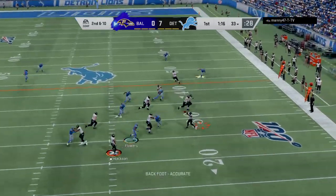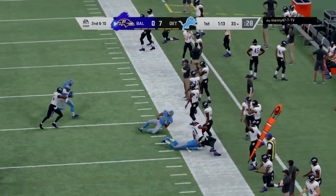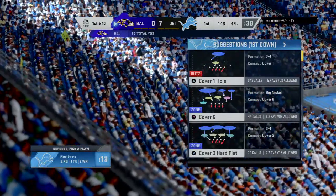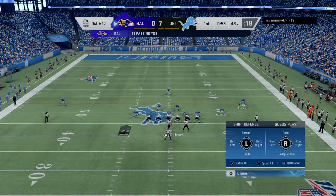Again on 2nd and 10, it's Jackson. They go screen. This is Ingram. They get 14 on that one. That's good for a Baltimore first down. When you run a screen pass really well, you got to like the look of it because so many parts come together to make it work well.